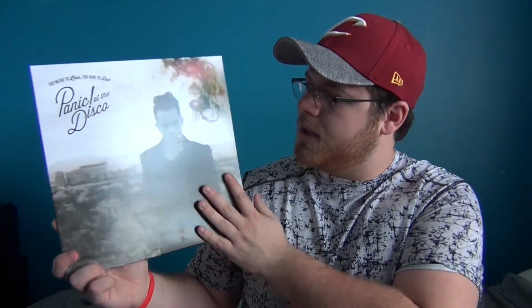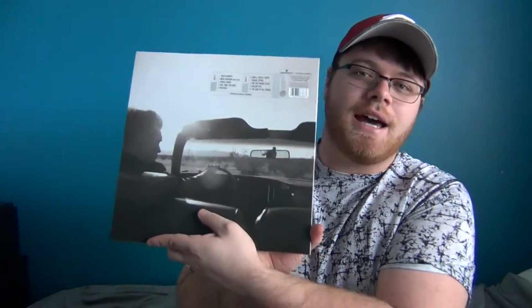This is another fantastic album. Sadly, I did not get my hands on the Hot Topic exclusive pressing of this. This is just the standard black edition, but still one of my favorite Panic albums to date, maybe my favorite Panic album. Some great songs on this one, like This Is Gospel, Miss Jackson, Vegas Lights. My favorite one on this one though would probably have to be This Is Gospel, just because it's a great song. I think every Panic fan loves This Is Gospel, and yeah, I just love this album so much.